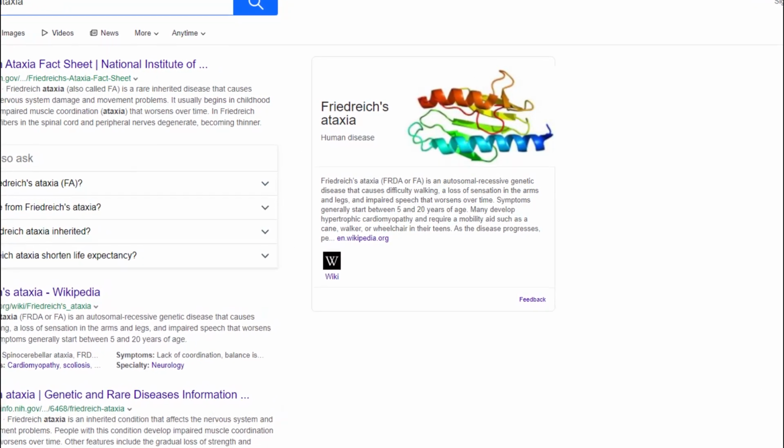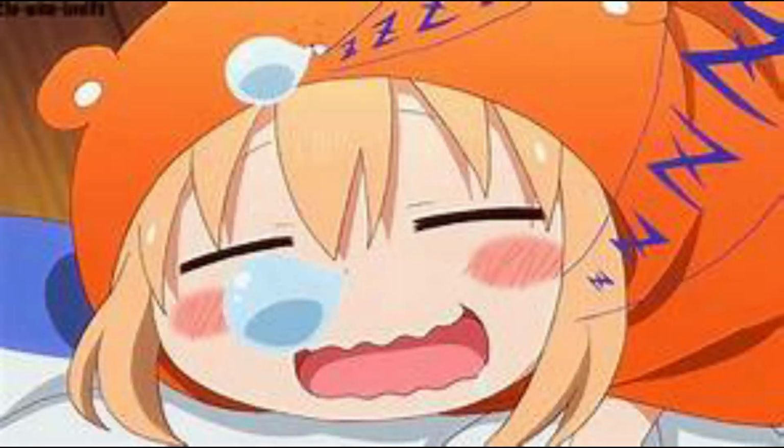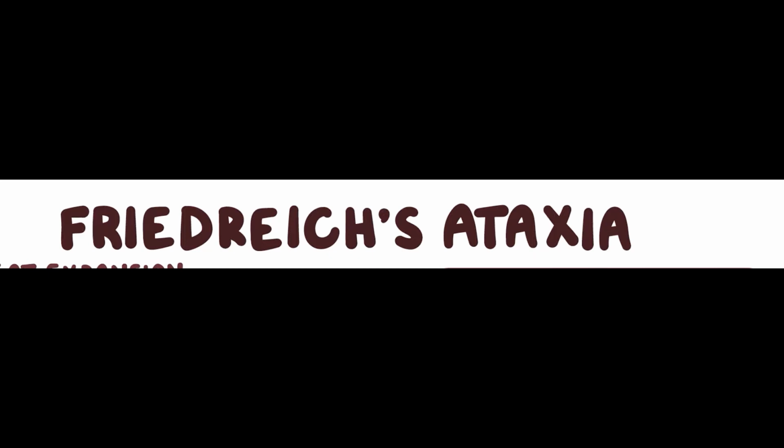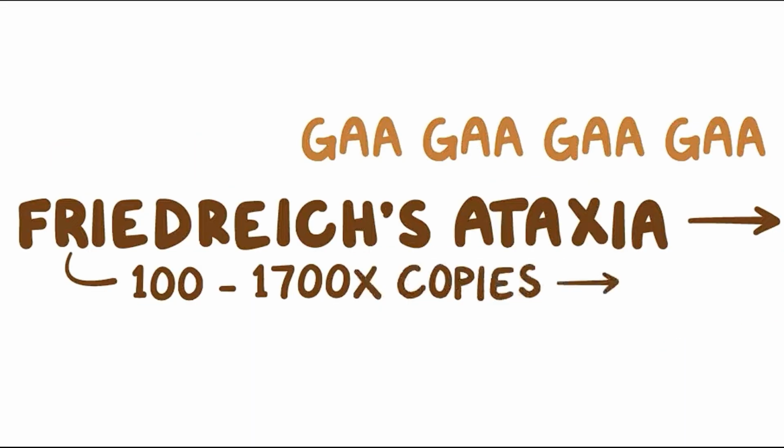But the one that we're going to be focusing on today is called Friedreich's ataxia. So I know that most of you don't really care, so I'm going to explain as shortly as possible. Friedreich's ataxia is caused by a repeated expansion in the FXN gene inside of chromosome 9, where it's normal to have from 7 to 34 repeats. But in this disease, people have more than 100 repeats, up to 1,700.